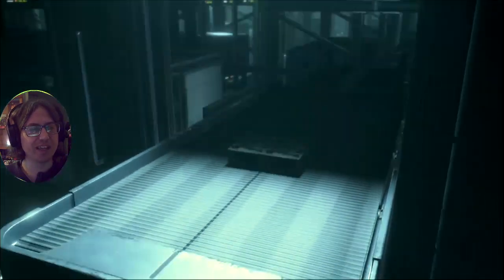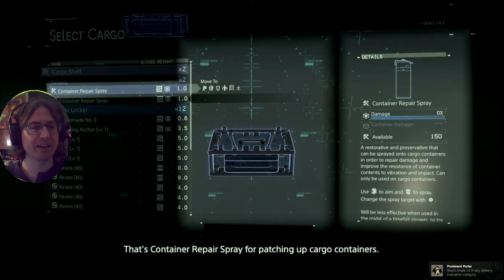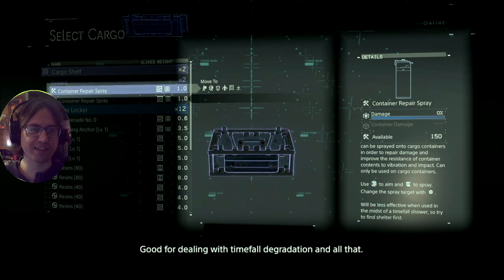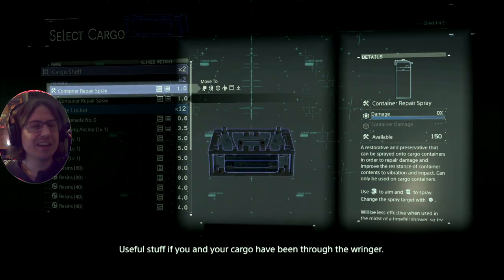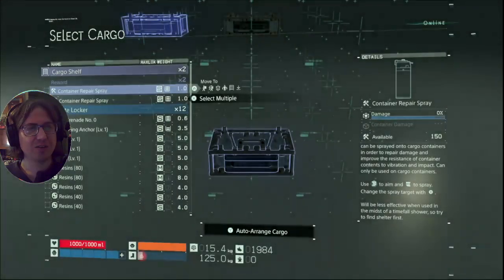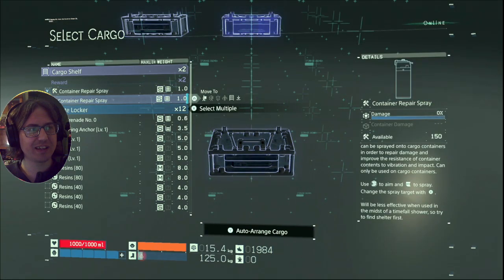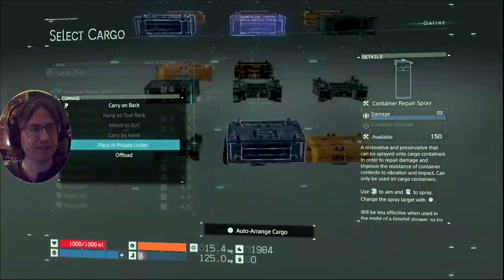A present for me? Gun. That's repair spray for patching up cargo containers. Oh, perfect, for dealing with container timefall degradation and all that. Useful stuff if you and your cargo have been through the ringer. We've added it to your supplies list, so it's readily available if and when you need it. What about my shoes? You know, I would like to very much repair my shoes.